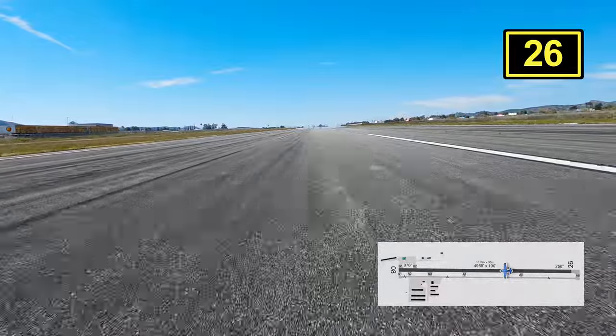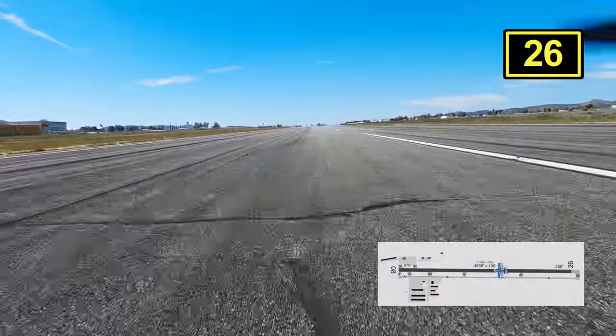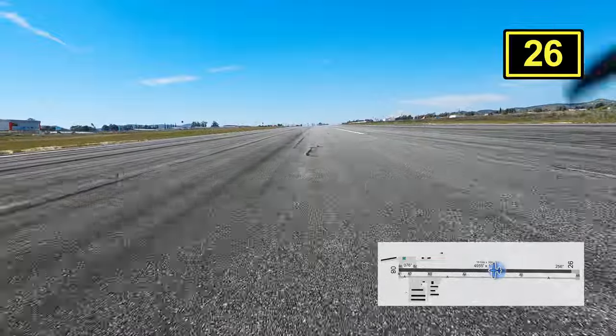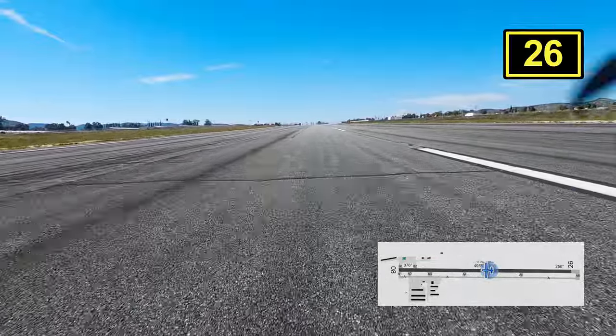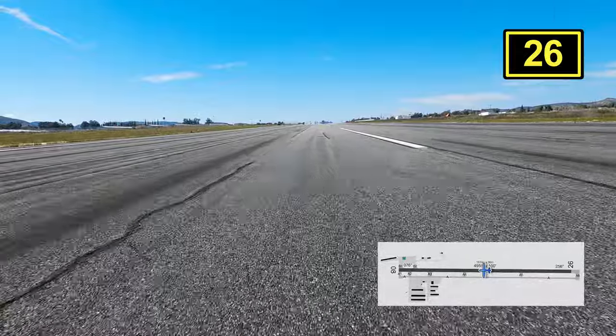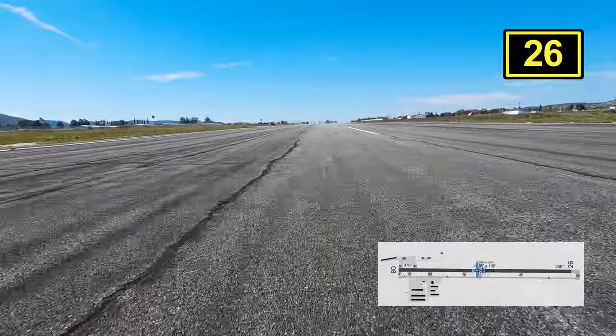With most traffic here being small general aviation, you might be wondering, why does it need a 5,000 foot long, 100 foot wide runway that's also inclined? Like many airports in SoCal, this was used during World War II, and General Patton actually had a lot to do with the building of the runways.